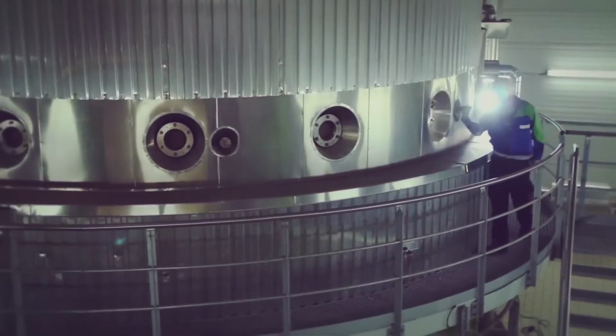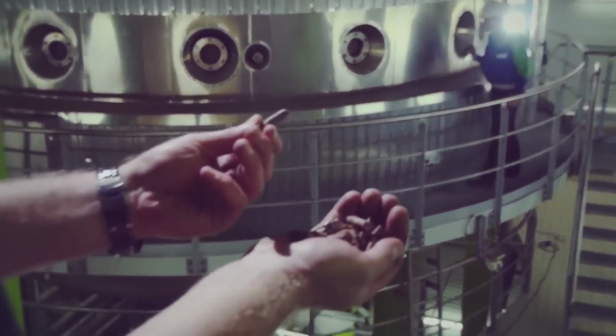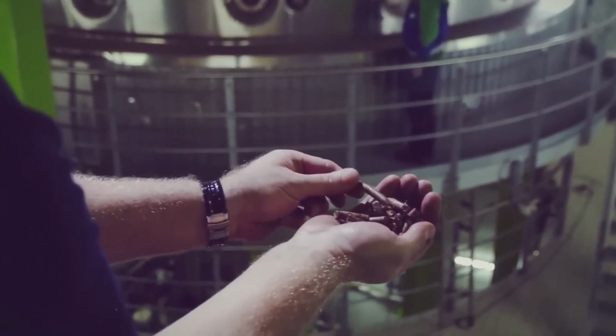The desugared beet cossettes are used as the raw material for animal feed. Following pressing and drying, they're transformed into cossettes or pellets.